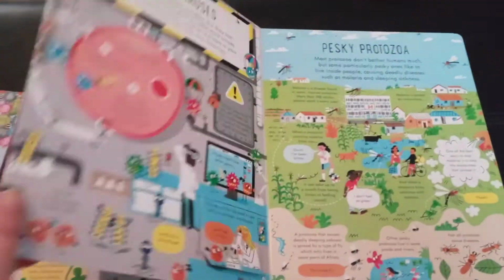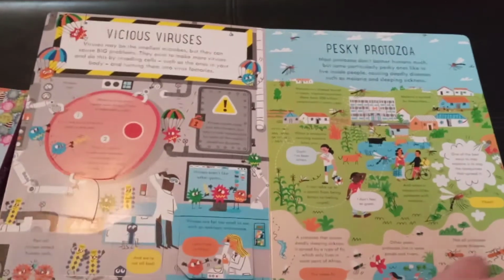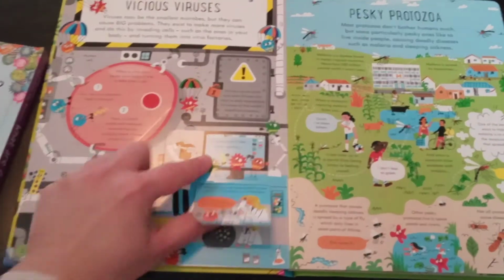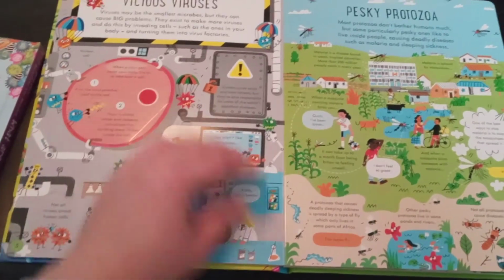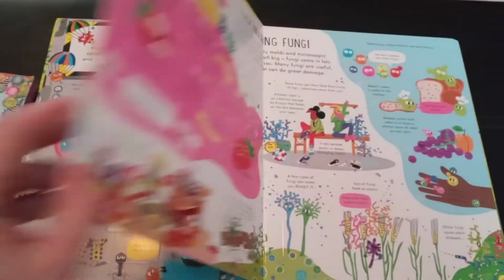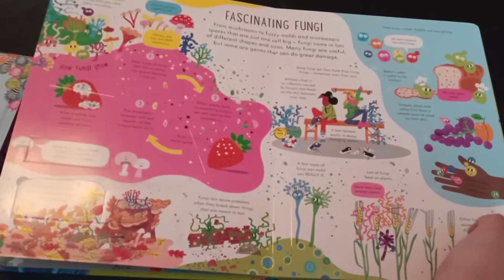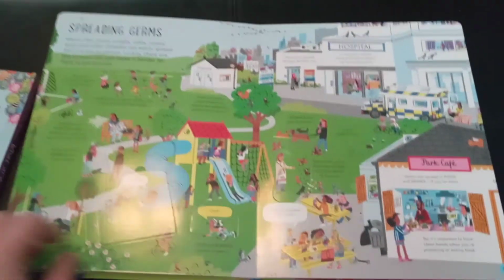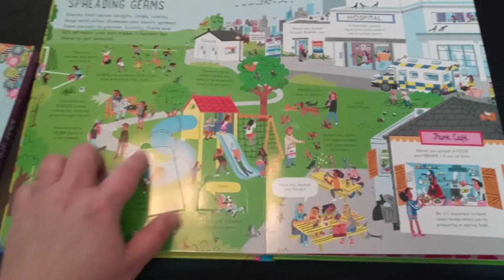So, good and bad bacteria, vicious viruses, pesky protozoa. Fungus. How germs are spread.